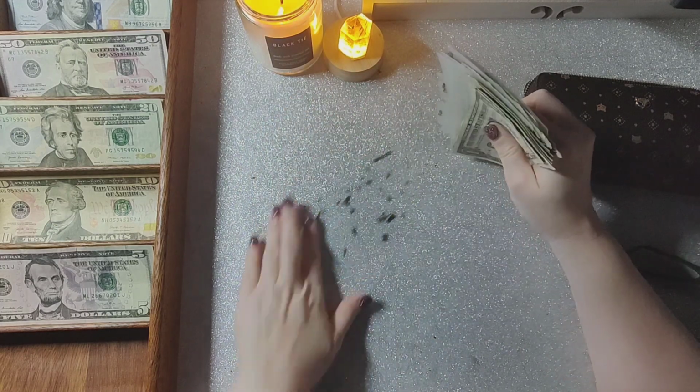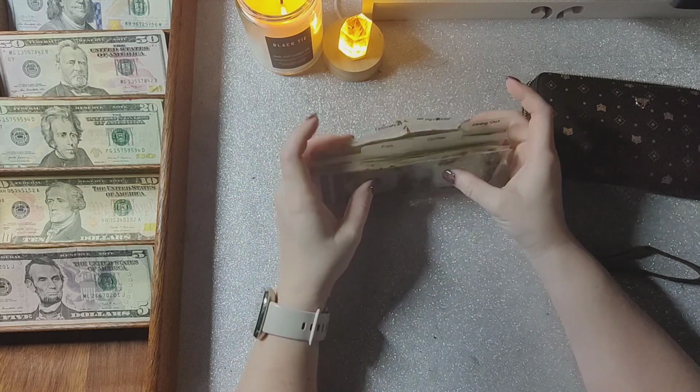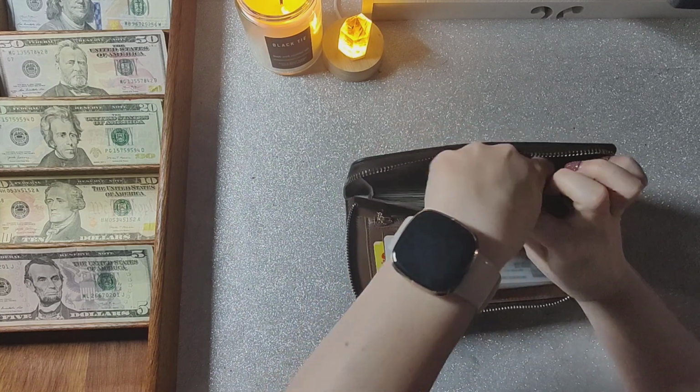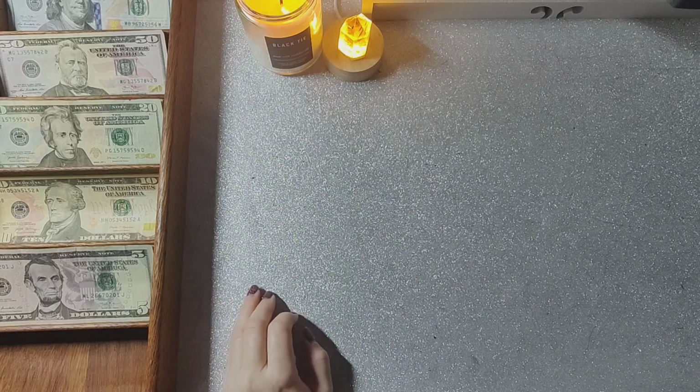Wow, I'm realizing how burnt out my brain is. I can't think straight. I'm just so over it, you guys. Alright, so that is it in our cash wallet. I will deal with just perfecting that later.